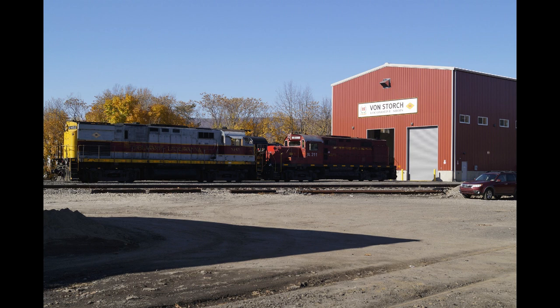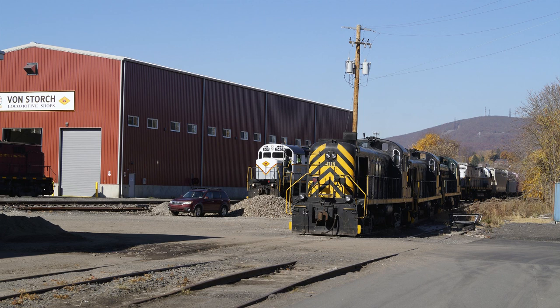Despite all of the losses in 2020, one big win for local rail fans was the September 24 official opening of the DL's new Von Storch engine facility in Green Ridge. A ribbon-cutting ceremony officially opened the new $2.6 million facility. The 200-foot-long building includes two diesel servicing tracks, a 20-ton overhead crane, and an 80-foot-long inspection pit, offering three times the capacity of the former DL shops in Scranton.